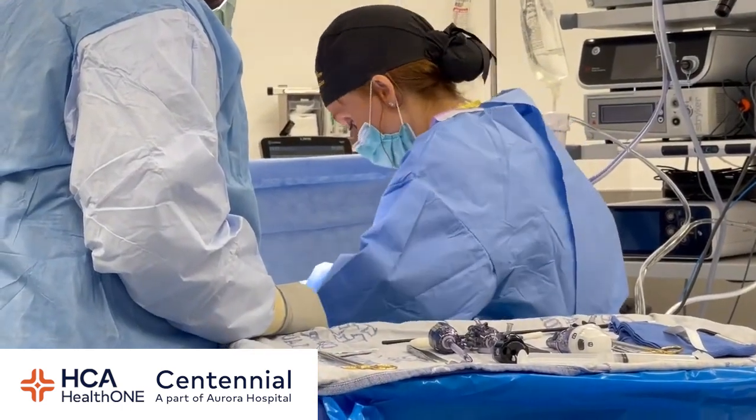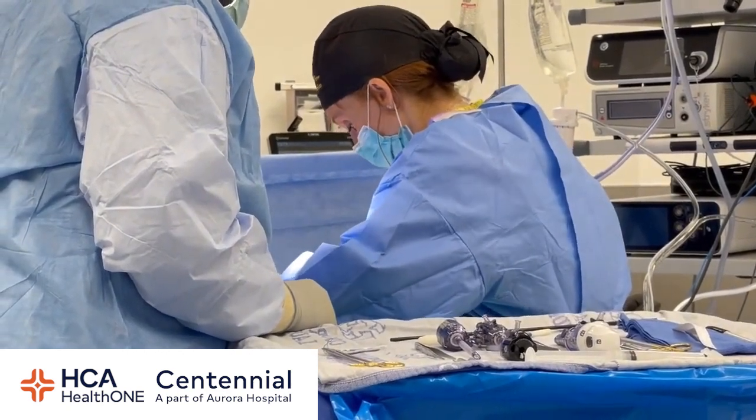Sometimes there aren't any stones in the gallbladder. The gallbladder just doesn't squeeze right. It just is not functioning well. Instead of presenting as an inflammation, it will sometimes just present as pain.